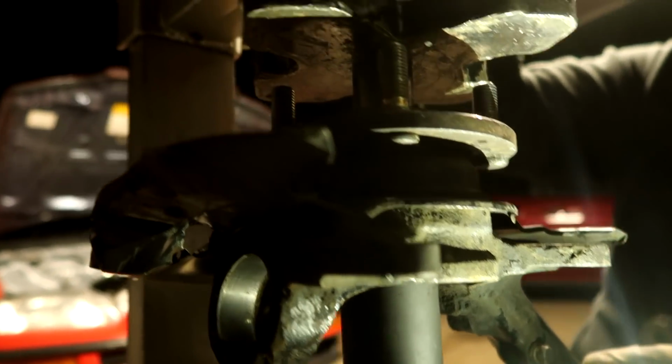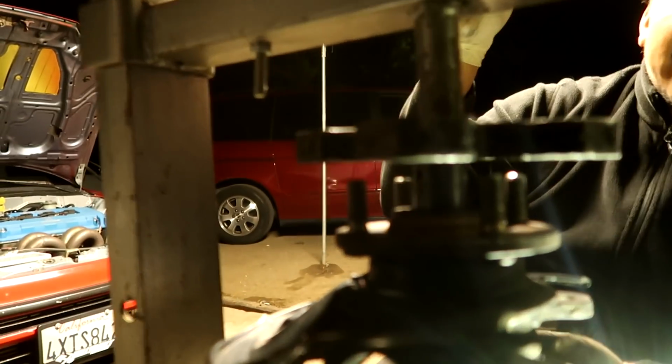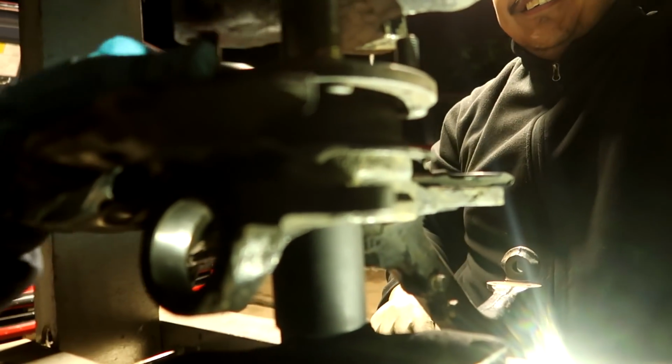I give it a little snug. Is it snug right now? Yeah, just give it that double touch, you know? Yeah, or double tap from Zombieland. There you go.